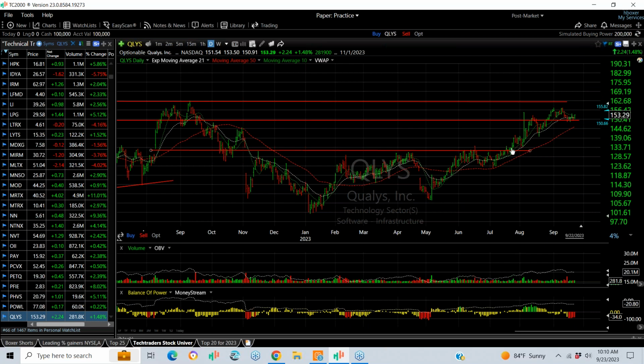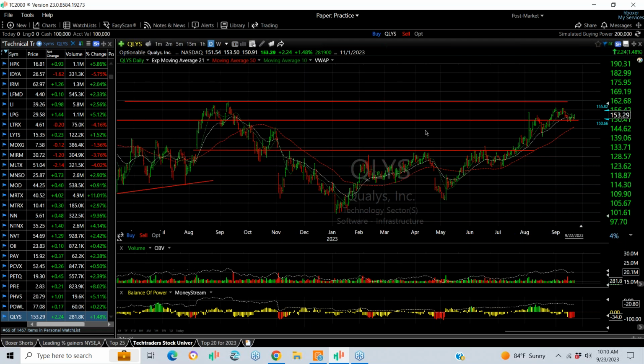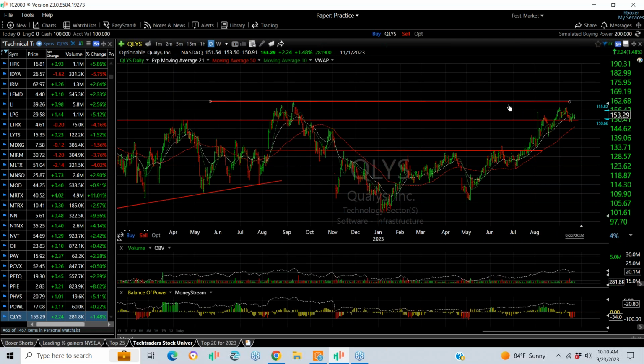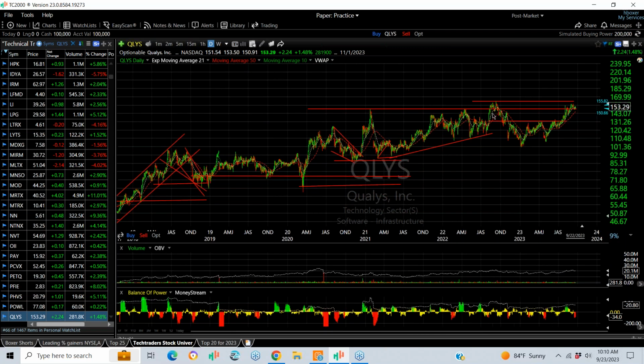Qualys breaks out of a base, pops near resistance and backs off, and breaks out again, and now it's forming a flag. Obviously, it needs to get through 162. That's my near-term target. You get through that, it could be high 170s and 80s. Really good-looking chart, especially in this market.